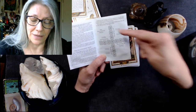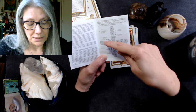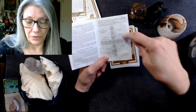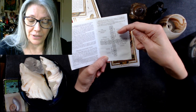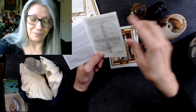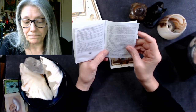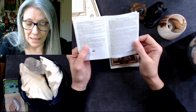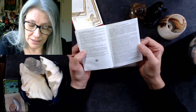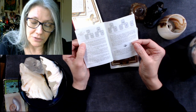So you lay them out like this, but you read them like 1, 2, 3, 4. And then you do these 2 together, and then you do these 2 together. A little confusing there, but it's worth a try. It's certainly worth a try. And then she talks at the end about using it as a tool for meditation. Lover's Path spread.